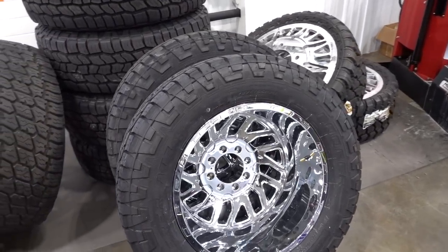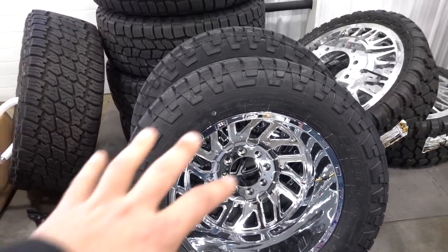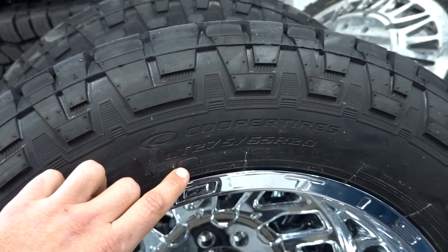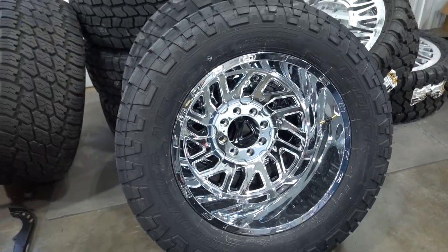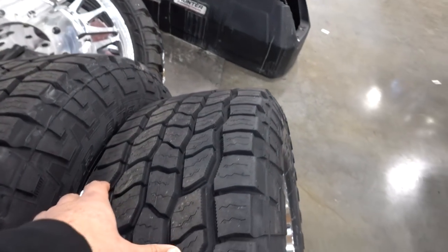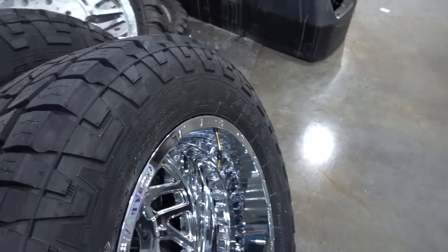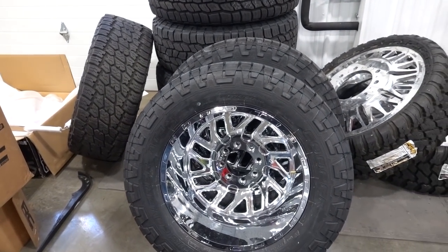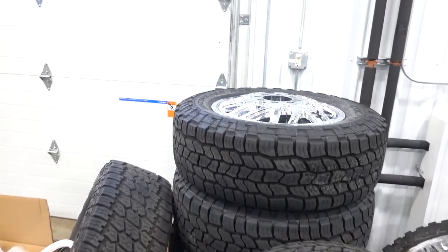But we went with some TIS wheels for Mark. Got some 20s, roughly about a 34, 35. This is the tire size we went with, kind of like an in-between 275/55/20. Cooper Discover AT3s. Got a nice sidewall to them, but more of an all-terrain street tread. Keep things nice and quiet. Honestly, I like the tires more than what I thought in the pictures. They look good. So we got the TIS dually wheels, normal fronts.